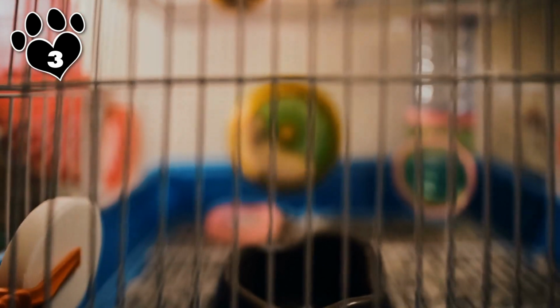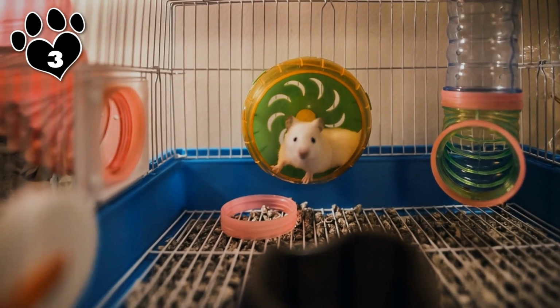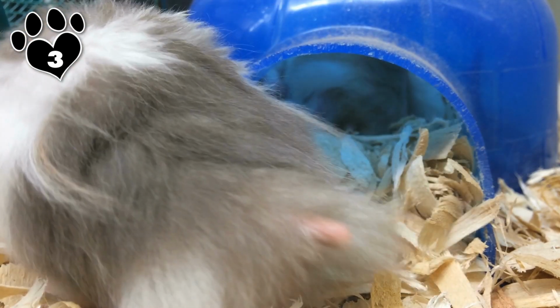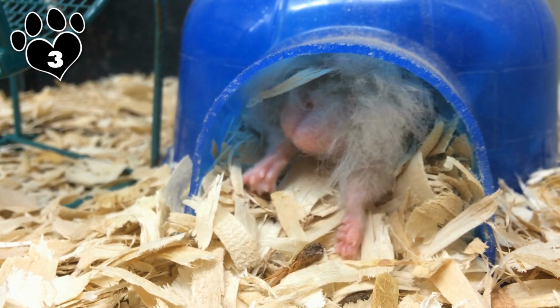So if you guys don't get along, just wait, you'll probably have an opening for a new roomie in a couple of years. Just kidding. There are many different breeds of hamsters, and these breeds come in several different colors and have traits that set them apart from each other.